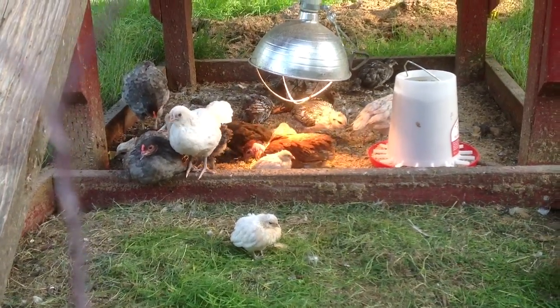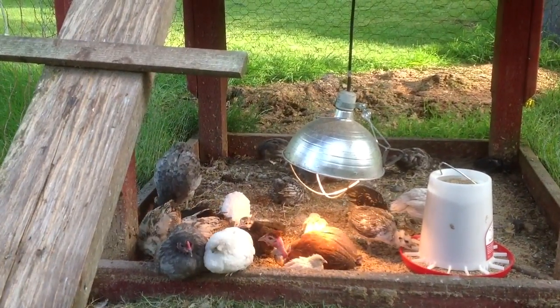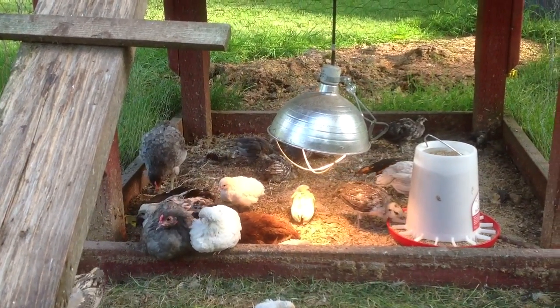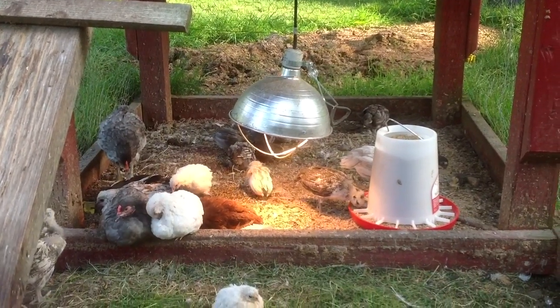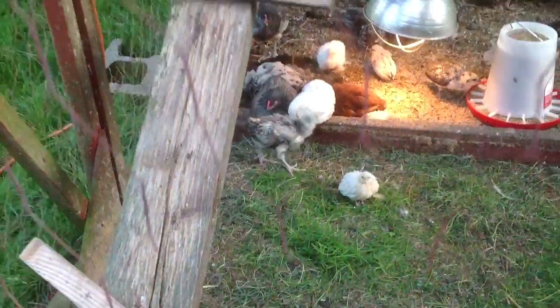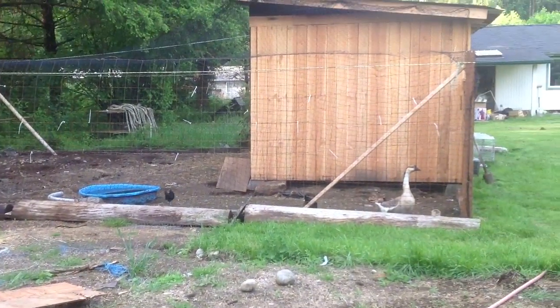And I have a little white Duclay right back there. And then some Banny Cochins and some D'Anvers chicks. And then they'll stay in here for a while, and then they'll eventually go into the big coop.